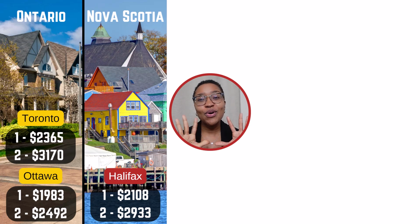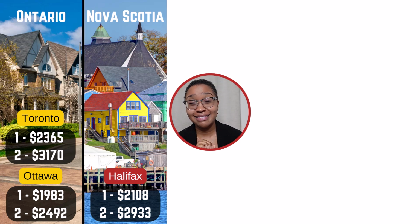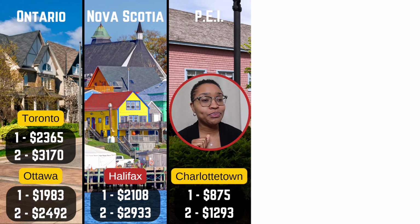In Nova Scotia, in Halifax, it's about $2,108 for a 1-bedroom. And for a 2-bedroom, it's about $2,933. Ontario not looking so bad today. Or Ottawa, rather. Charlottetown is in PEI, Prince Edward Island, and that's Atlantic Canada, just the same. 1-bedroom is about $875. That looks nice. A 2-bedroom is $1,293.